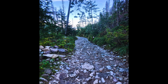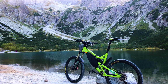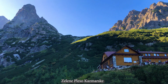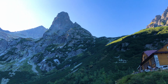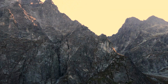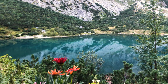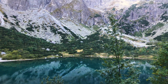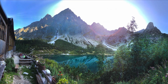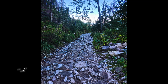This is by far the least enjoyable trail I've ever walked due to these ankle-twisting big round stones. Not to mention I carried my bike with me. But the destination is so worth it. Check it out. And now the same path down.